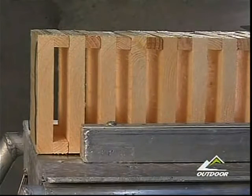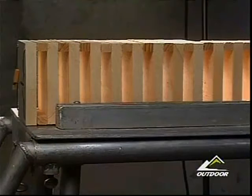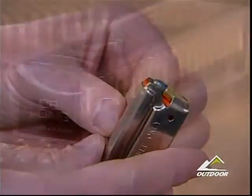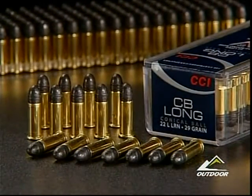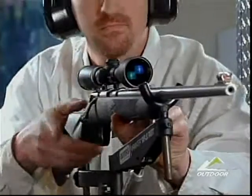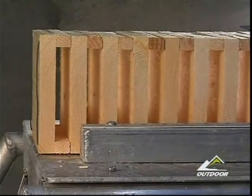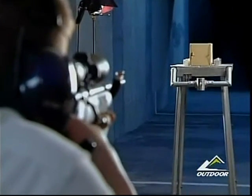And for a demonstration of penetration, Brett's made up a baffle box of 3/4 inch clear pine, a classic test used by the Army back in the 1890s. First, a CB Long, a 29 grain conical ball bullet at 710 feet per second. And now the Velociter, the 40 grain hollow point at 1,400 feet per second.